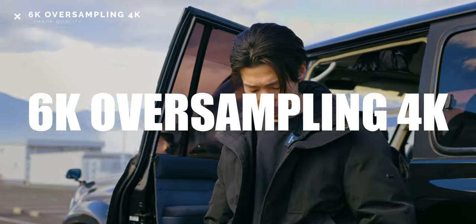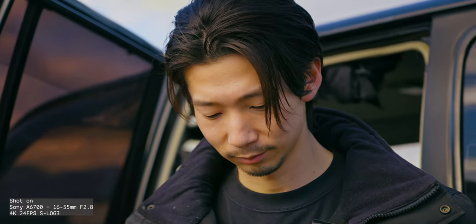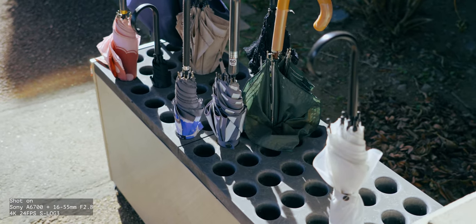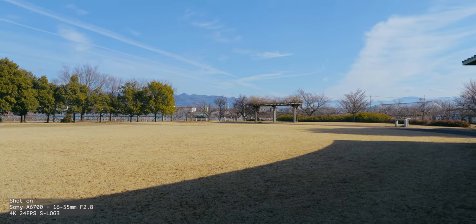So this got 6K oversampling 4K, but how is it? I know there won't be any sharpness degradation just because this is APS-C, but seeing is 10 times better than hearing. Does anyone want to complain about this? No? Of course you can't.